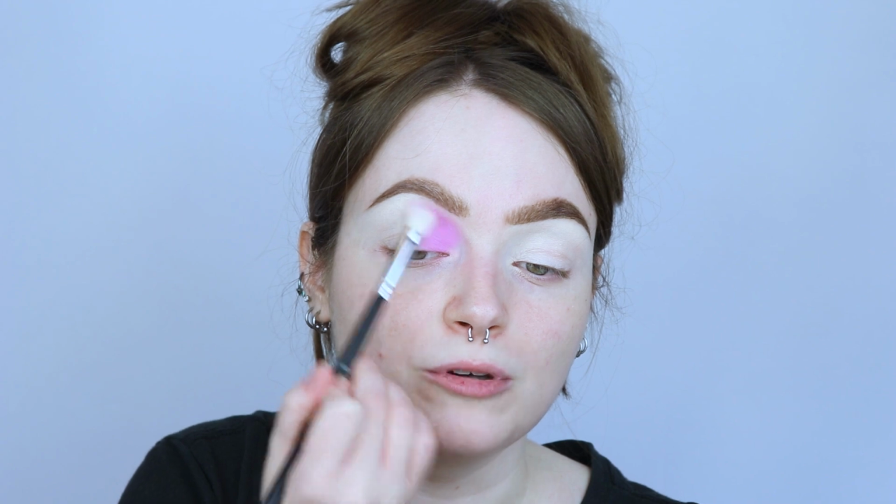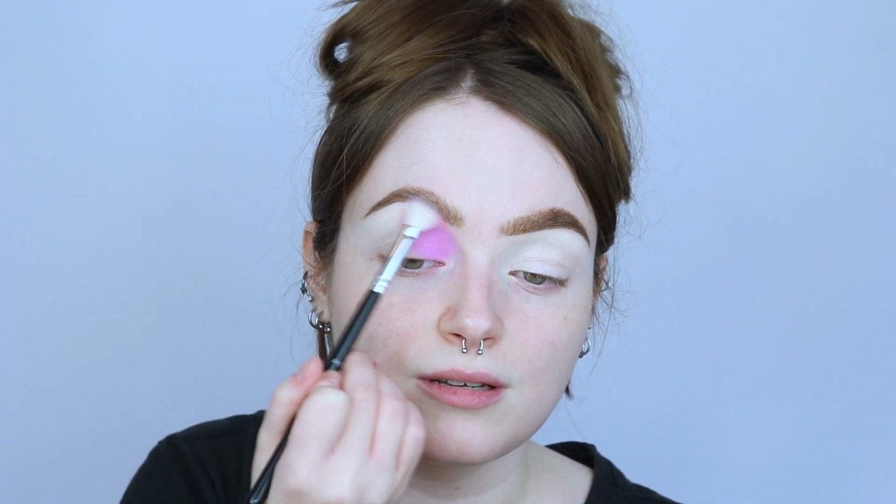And then using whatever is left, fluffing it upwards towards my brow, doing these little circular motions. But wow. That is so nice. And also it is not dusty. There's no kickback in the air. There's no kickback in the pan. It has a beautiful formula right off the bat.